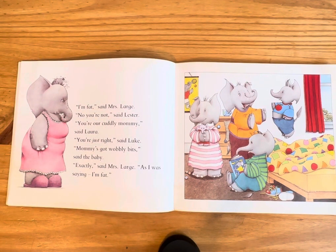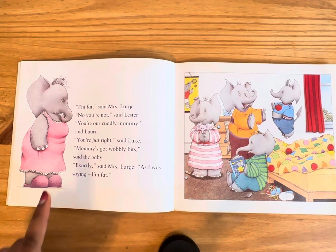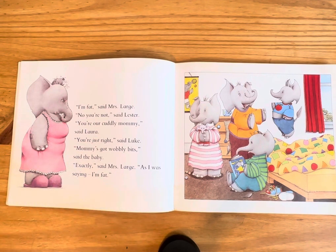So, a piece of cake. "I'm fat," said Mrs. Large. "No, you're not," said Lester. "You're our cuddly mommy," said Laura. "You're just right," said Luke. "Mommy's got wobbly bits," said the baby. "Exactly," said Mrs. Large. "As I was saying, I'm fat."